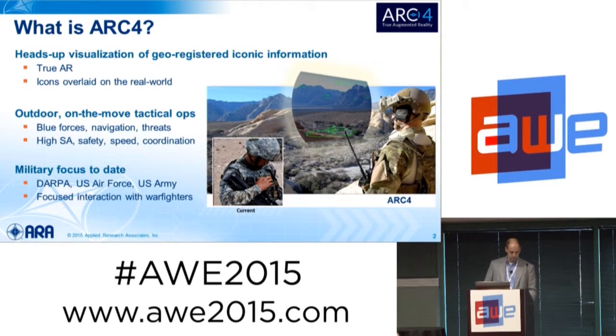to the environment. Today, in outdoor on-the-move operations, soldiers typically use chest-worn devices or handheld mobile devices to access tactical information. The problem with this is that their head is down and they're not paying attention to what's going on around them while they're accessing that information. So with ARC4, the user sees the same tactical information in a heads-up posture. Blue force locations, navigation waypoints, threats in the environment.